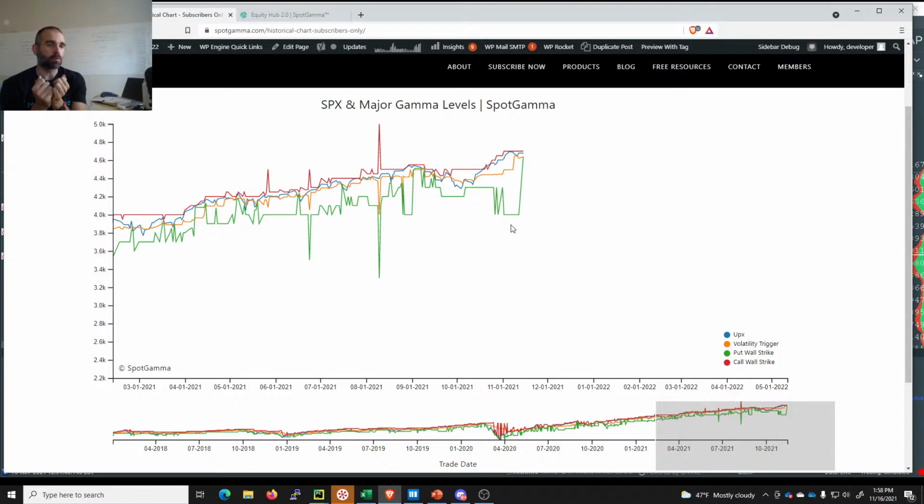But the gamma should be pretty low. So if we had a market that had a decent amount of hedges, you can see that there tends to be a fairly tight relationship: as the market goes up, the vol trigger shifts up, which tells us we're being supported, and then the put wall rolls up, which also tells us we're being supported, right? Puts are filling in underneath.